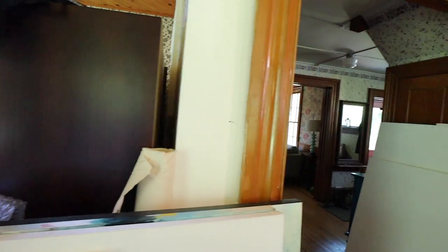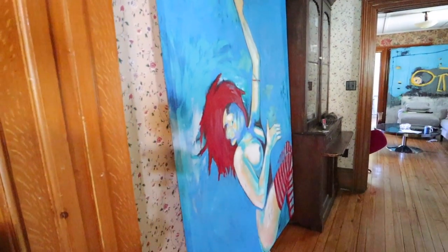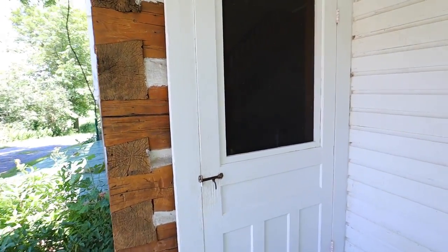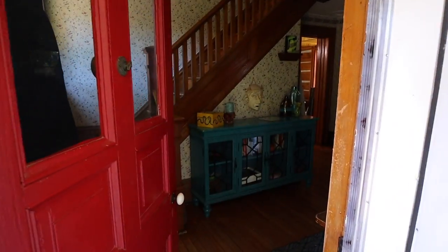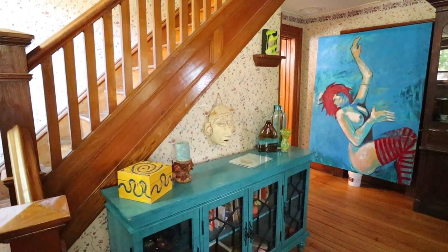And so I have other paintings here that I have stretched, and I probably should have cleaned up before I did this, and as you know, here is my lady. I haven't found a home for her yet. So this is my other side entrance, and this leads into the foyer. I guess if you're American, it's a foyer. If you're Canadian, it's a foyer.